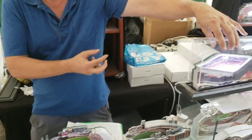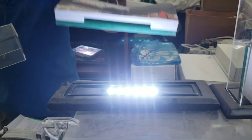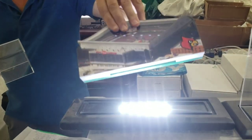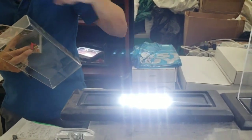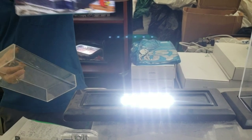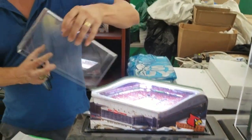The small ones, we can't fit the lights inside the small stadium, so I put the lights in the base. They shine through the groove underneath on the bottom. Boom, that's nice. 40-inch power cord that lights it up from the back. So all you do is plug them in. They can stay plugged in 24/7. They don't use any energy, LED lights. So you're looking at a 15-year lifespan on the low end.